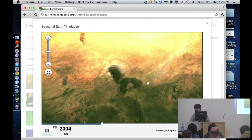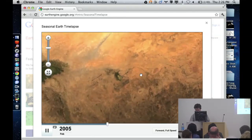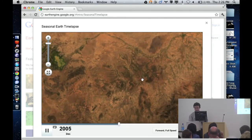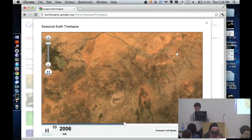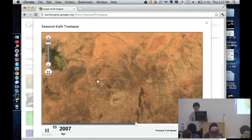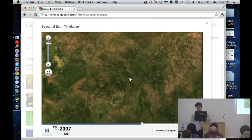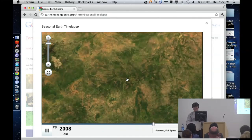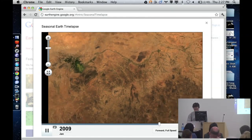But another really interesting effect you can see, and this one's a little harder to see, but as I zoom in here and we watch it turn from green to brown, look for little freckles appear. Little brown areas that appear and kind of fade out. These are man-made set fires to manage the grasslands. And you can see those from space.